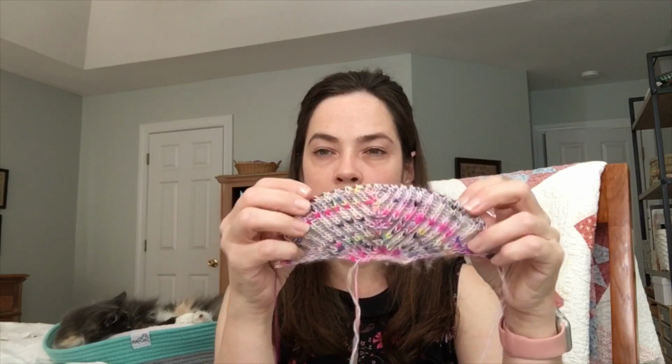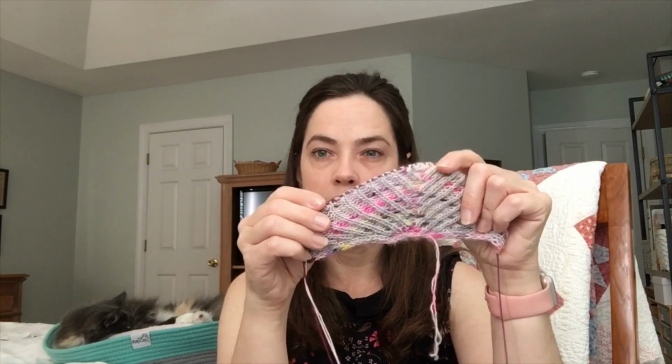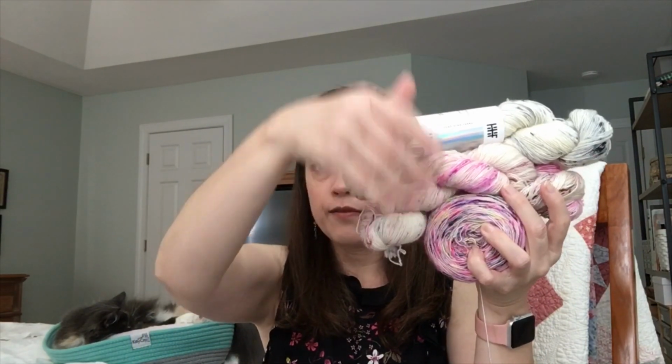So this fade is kind of different because you use one color on the front and then another color on the back because it's brioche. I don't know if you can see that. This is the front, and then the back is more gray, and you have that other color. That's how brioche works. So this is the Comeback, and then this is Cheeky. That'll be my second color. And then Typewriter. So it'll kind of fade like that. And then Crystal.